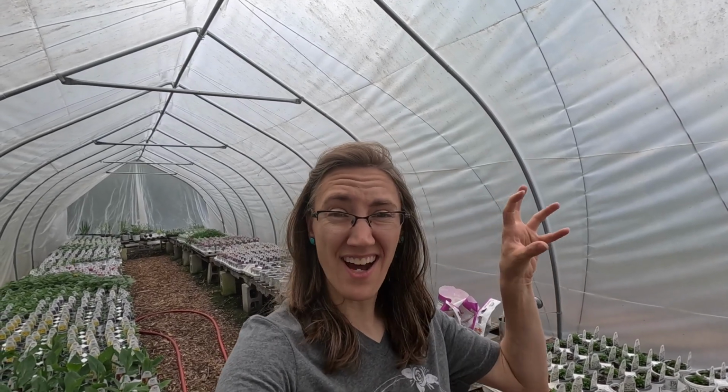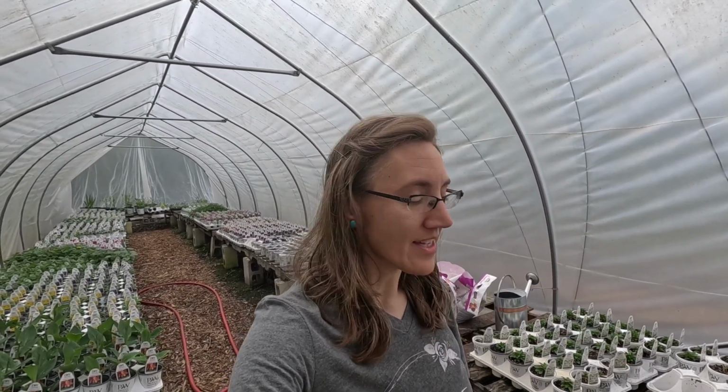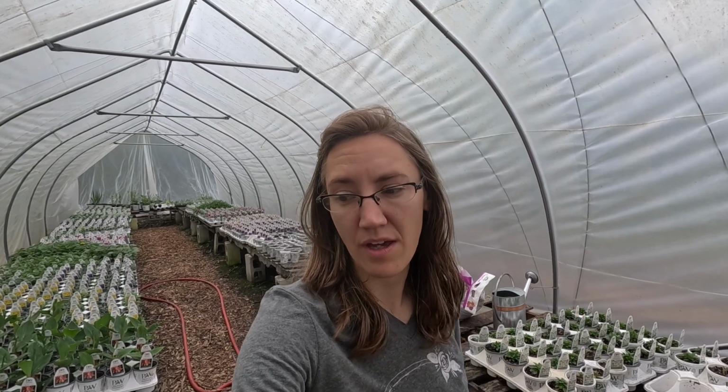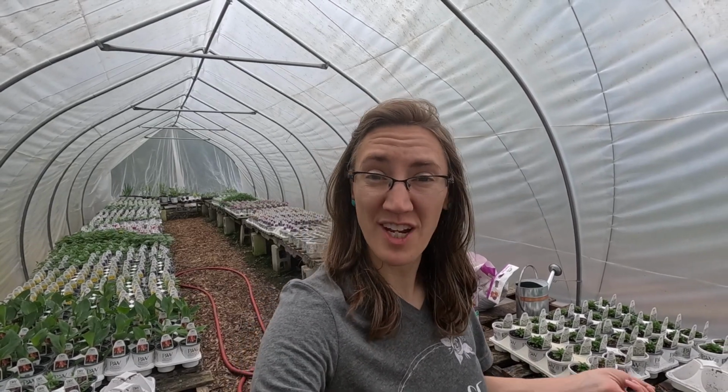Another thing I thought of too is since it's warming up, it's getting toasty in here during the hot sun, during the middle of the day. So we have to actually move a lot of these babies outside and let them grow out there and then just keep the really sun-loving ones in here. So we're gonna have to be moving them out, and then we have to make room for some of our tender vegetables too.